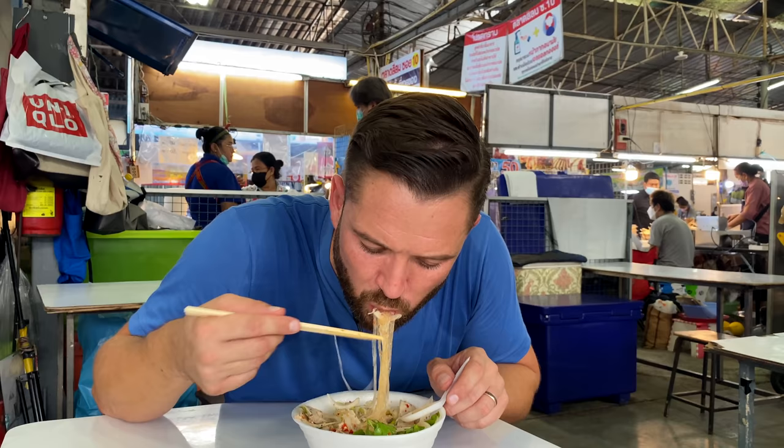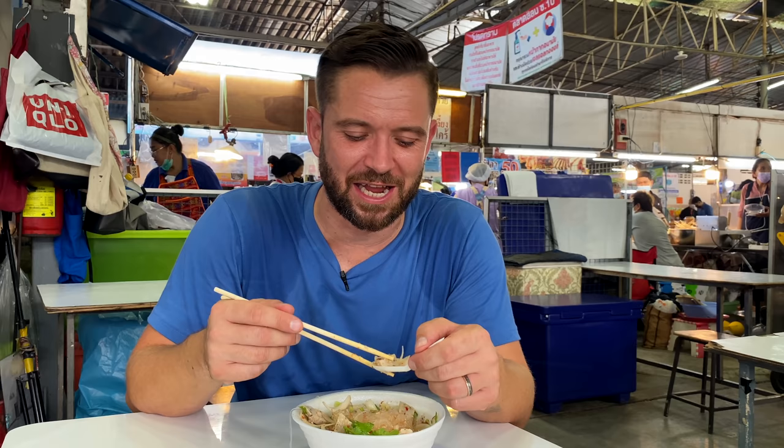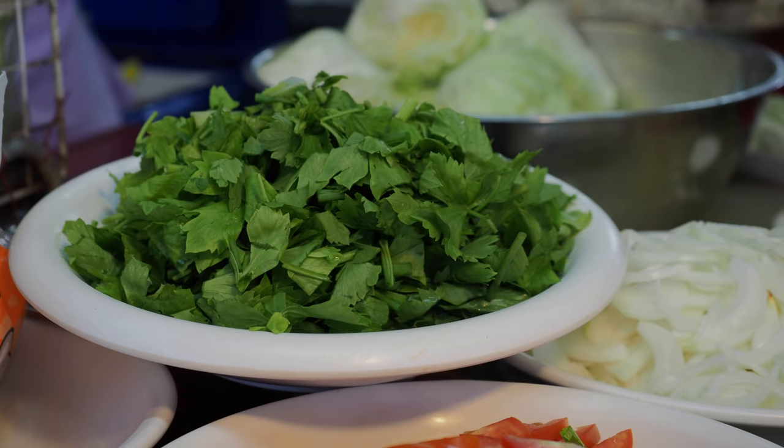Mm. That's exactly how I like it. Loads of fish sauce, loads of lime juice. I got her to stick in a bit of MSG because I don't care about eating MSG. If you get offended by MSG, you can just say, "mai sai pong chu rot." The Chinese celery, I absolutely love.